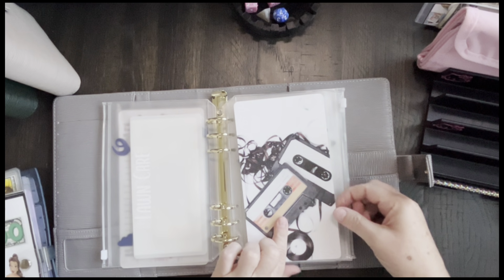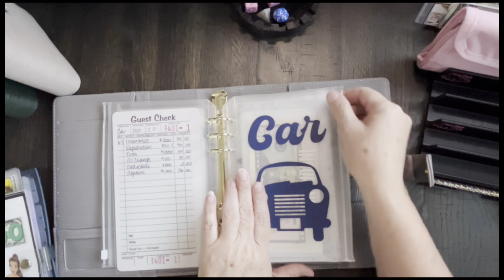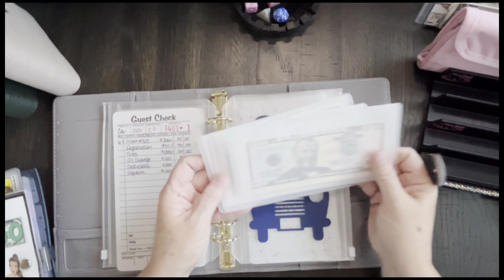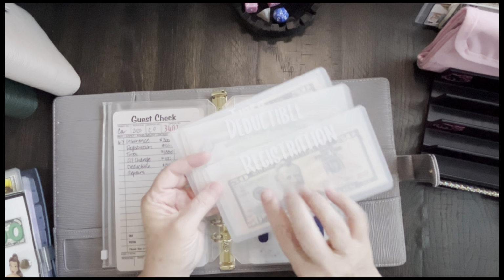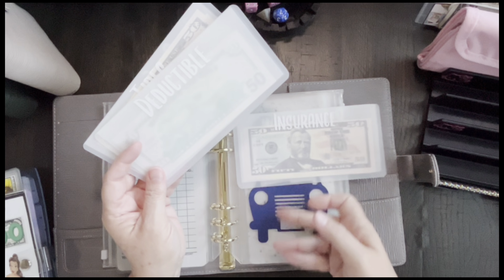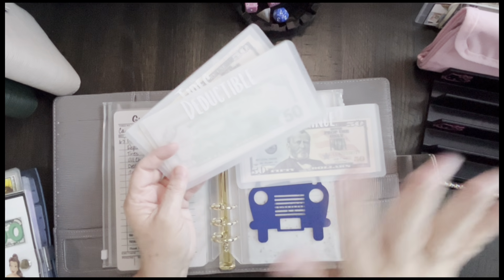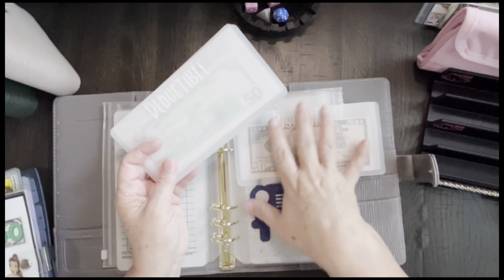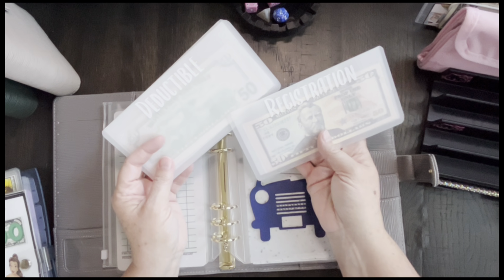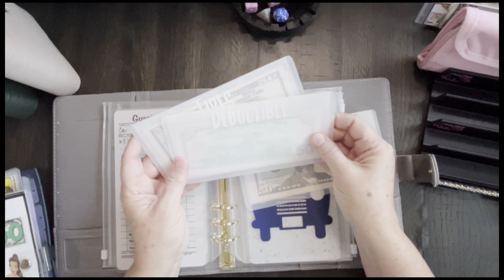Next, I thought this dashboard was perfect for the car. So this is my car sinking funds. Again, I have insurance and registration, and I'm in Florida, so my registration's fully funded. It's only $50. I know there are some states that have enormous registrations. My daughter and her husband used to live in Iowa, and for their 2 cars, it was almost $1,000 for registration, which I thought was absurd.